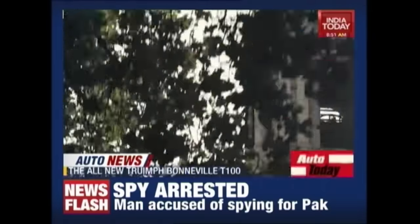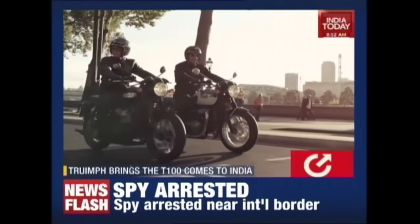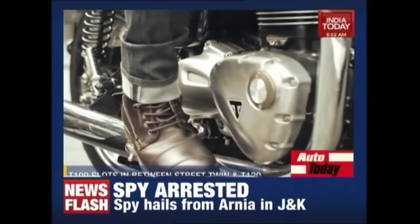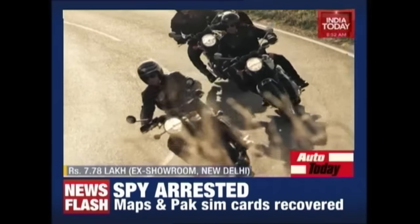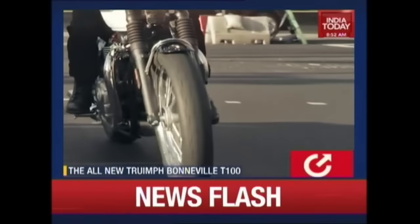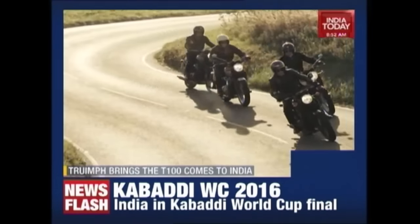Triumph India expanded their Bonneville range with the launch of the all-new T100 at a starting price of Rs 7.78 lakh. The all-new Bonneville T100 was recently unveiled at Intermot 2016 and will be placed between the Street Twin and Bonneville T120 in India. The all-new T100 also gets a black variant and takes inspiration from the 1959 Bonneville.